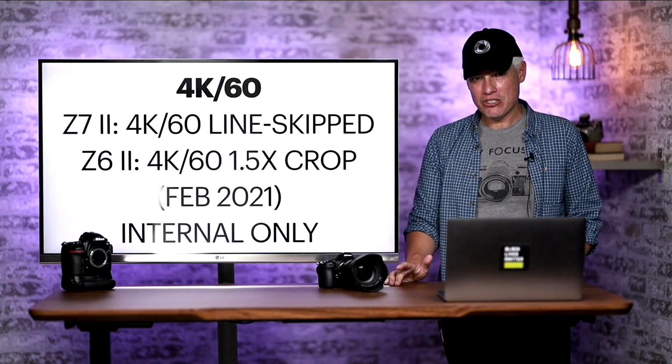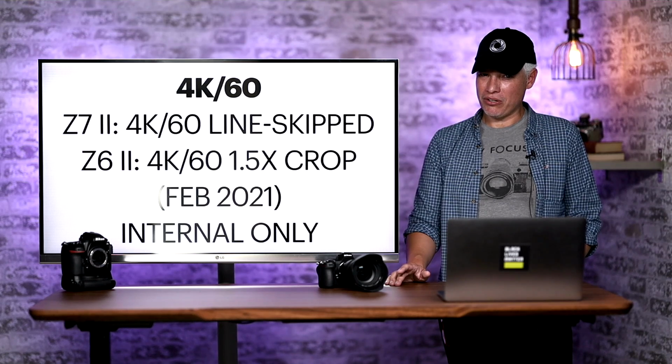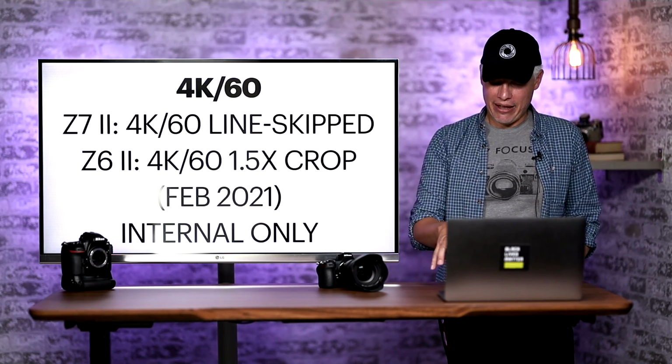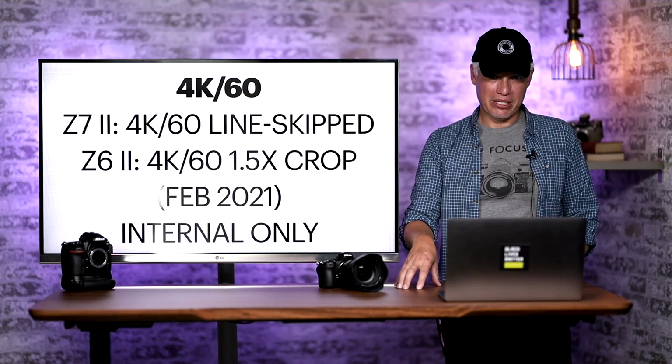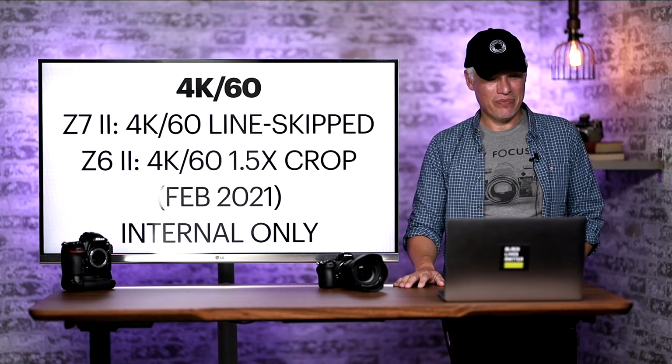So it's a headline feature of the Z6 Mark II, but somehow they didn't get the software ready. And that makes me wonder, like, what's happening at Nikon? Why is it so far behind? How do they have the confidence to know that they'll be able to release it in just a couple of months, but it's not ready yet?